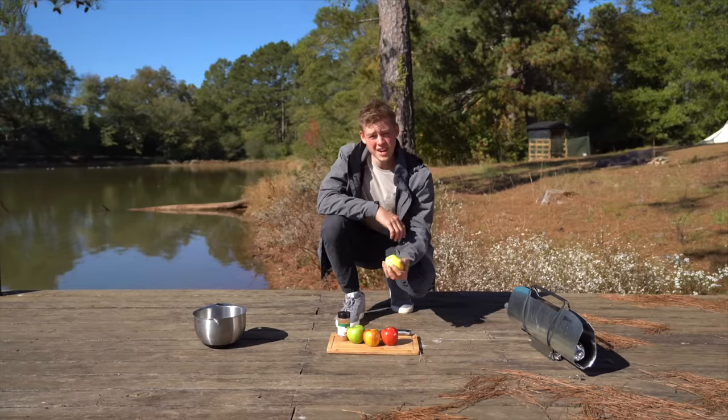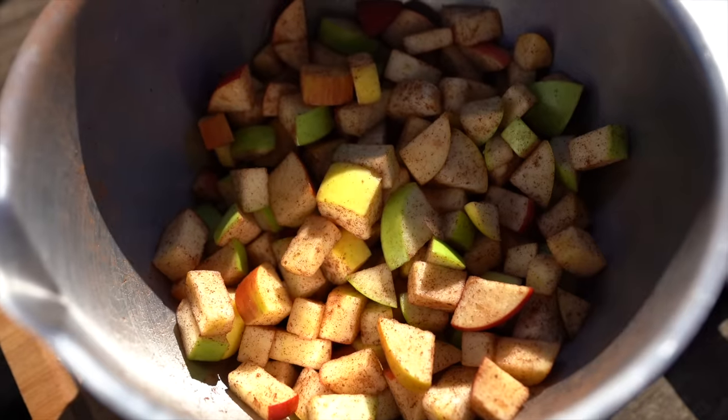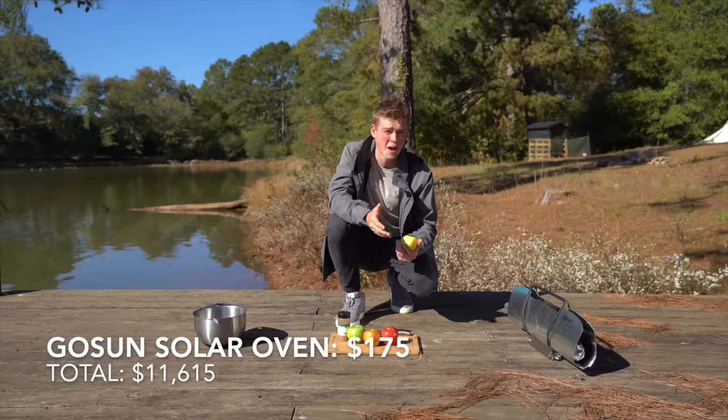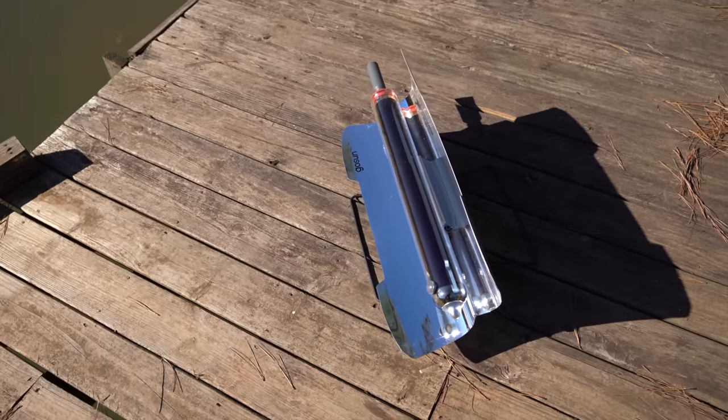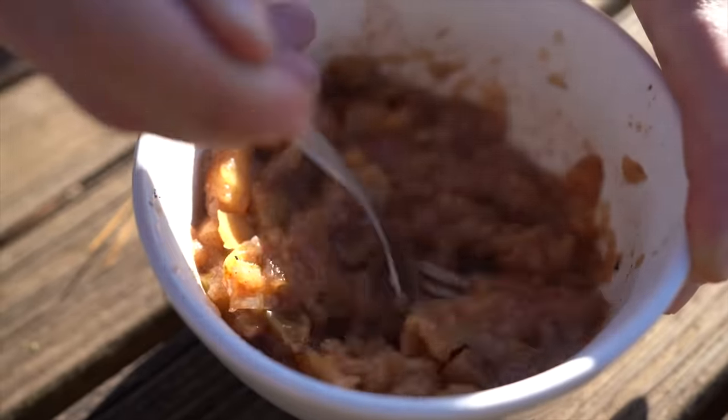Okay, so the guys and I are getting a little hungry, so I'm going to use the apples. I'm gonna dice them up, sprinkle some cinnamon on them, and bake them in the GoSun solar oven for about 30 minutes. Okay guys, so we just made the applesauce and they're gonna try it, so dig in.